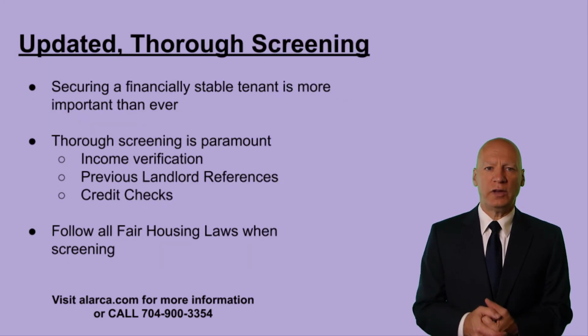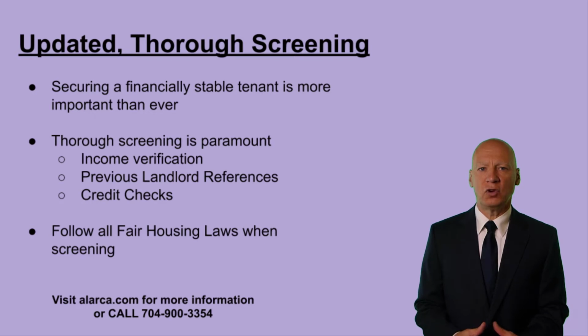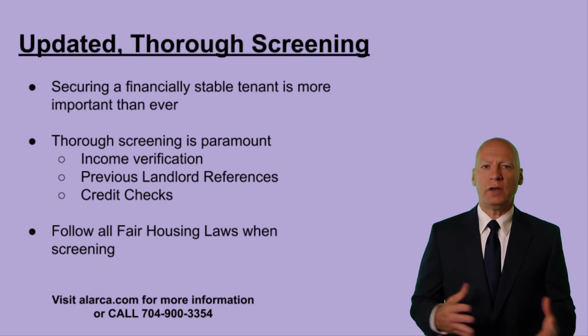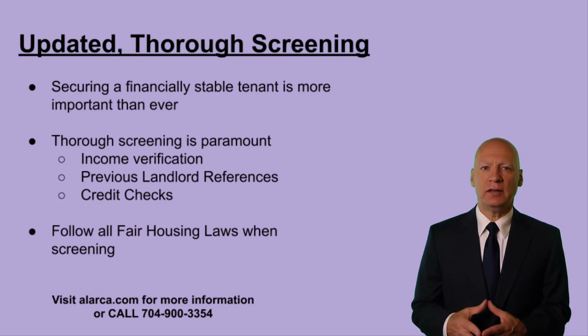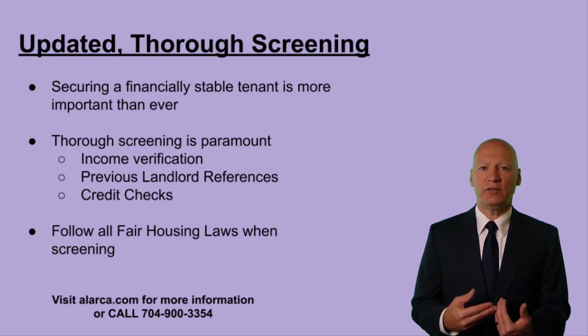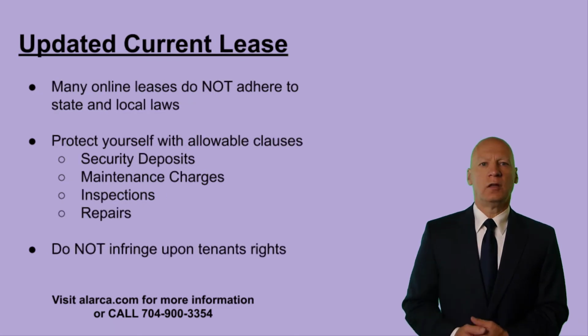Additionally, thorough screening has always been important, but during COVID, it's even more so. This is because you really want to make sure you've got proper revenue sources for the tenant. They've got secure employment, they've got the savings, they've got good credit. They need to be able to weather the storm should this come back or should this last longer than expected. This is particularly important when you can't file evictions during a shutdown, such as we have going on right now.